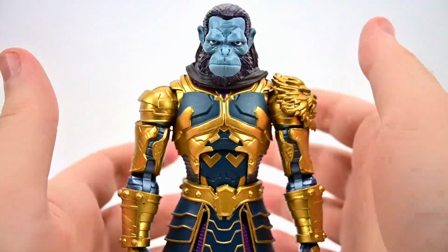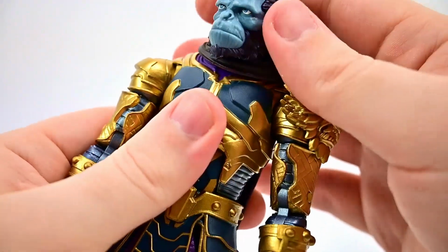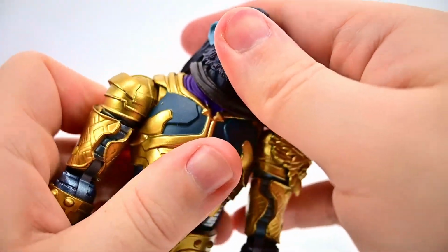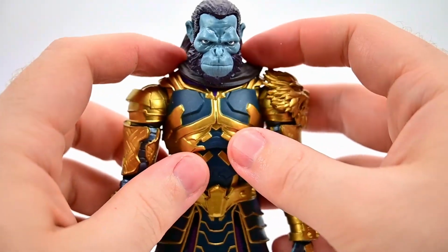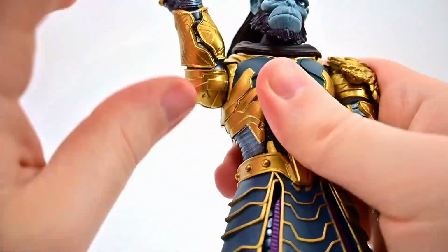So even though he's one of the ape creatures, he's still gonna have pretty much all the same movements. So his head can twist, though with his hair it's gonna be a little bit in the way, and again you can look down that far and up, just not really too far off, just up a little bit further there, but again the hair is gonna be in the way. But again, if you adjust the neck and get it in the right position, it looks a little bit better overall. The shoulders can come up to 90 with the butterfly joint and rotate all the way around.